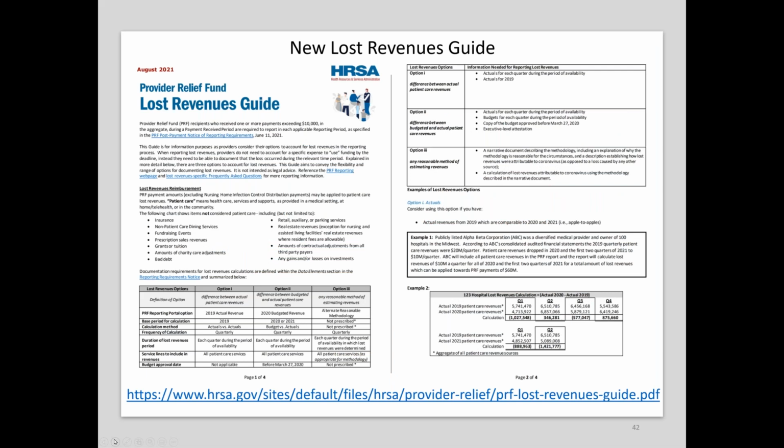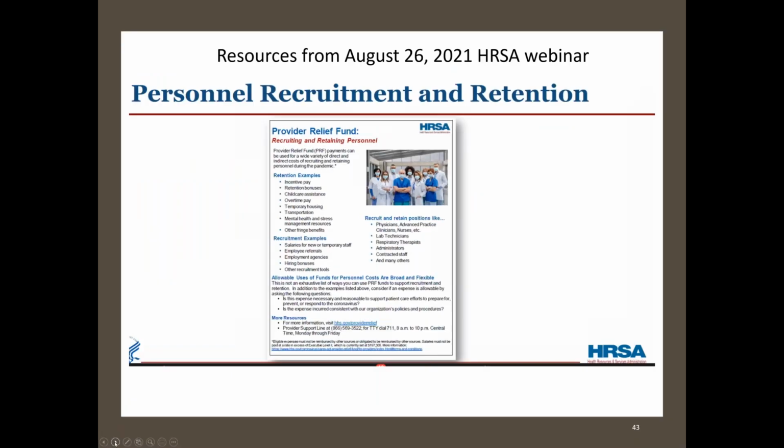Okay, and then they also put out a lost revenues guide on the different ways that you can do lost revenues. There's really only two ways, option 1 and option 3. Option 2 is not available to rural health clinics unless you're, I don't know, some super RHC that I've never heard of, because you have to have 2 years of budgeted revenues and expenses that was done by March the 26th, 2020. I don't see a whole lot of RHCs that I work with that budget even 1 year, much less 2 years. But this document tells about how to do lost revenues.